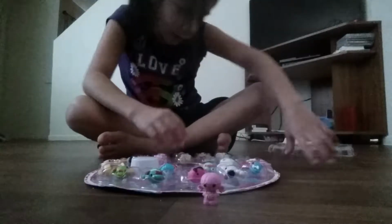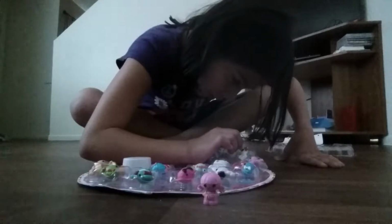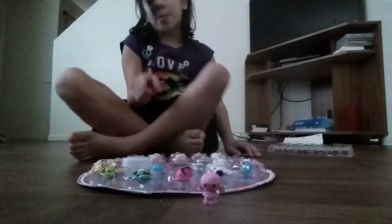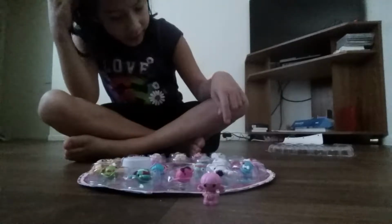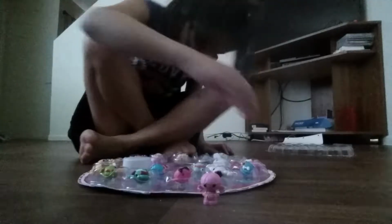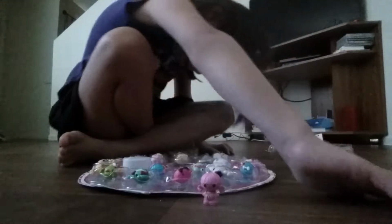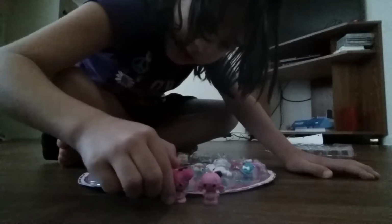Her nickname is Creamy Cookie Cupcake, just like a Shopkin from season 5. The next girl, she's my favorite too. These two are my favorites. And her name is Post Bud Long Stem. They're my two favorites.